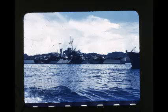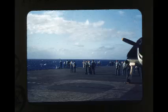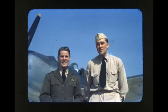It looked like so much junk. I could tell you that I threw it over the side. But I did not get a rifle. Some of the guys got rifles, and they scrounged a lot more than I did.